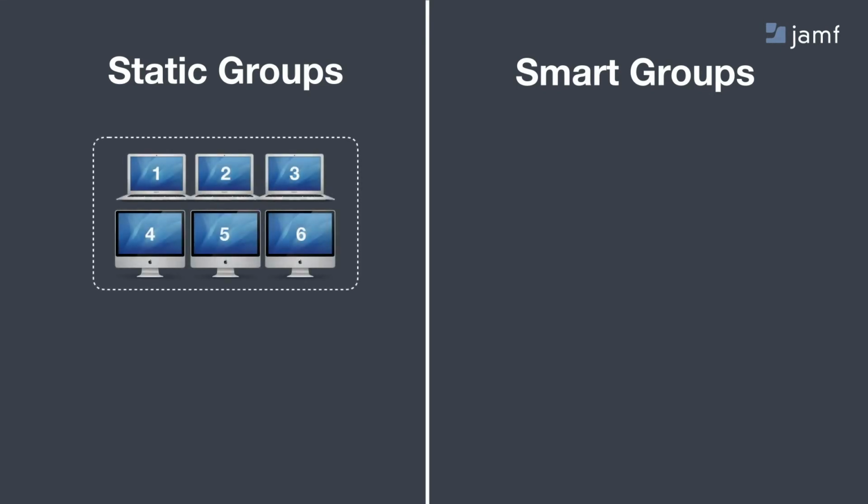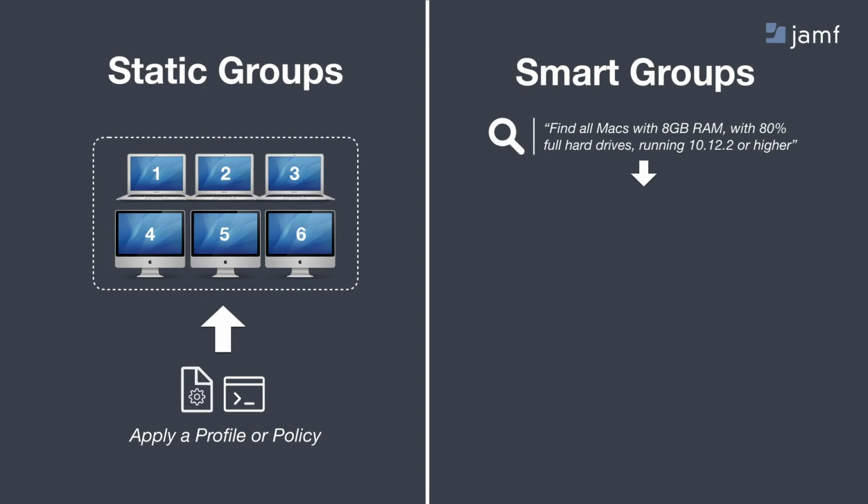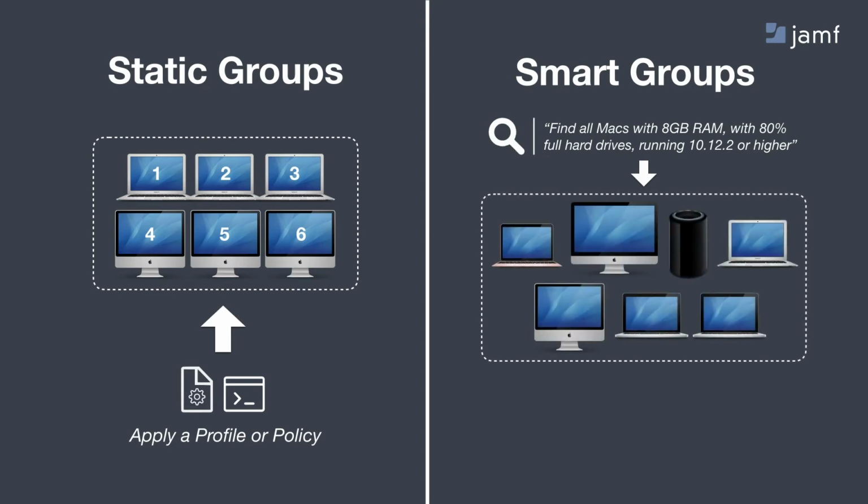Additionally, groups can be created for your Apple devices, and you can leverage inventory data to create those. So static groups are defined as a group of devices that you can apply a profile or policy to. And that is really great for a known group, like a classroom, a lab, or a specific department. Smart groups, on the other hand, work the other way around and can help automate management tasks. So you get a list of criteria. Jamf Pro will dynamically search your inventory for matching devices. You can then set profiles or policies to run automatically based on membership of that group.